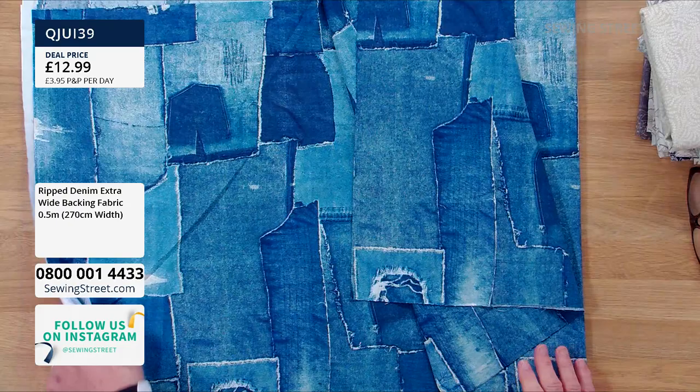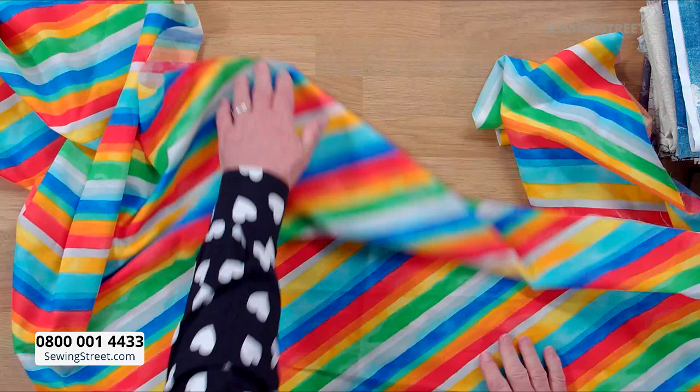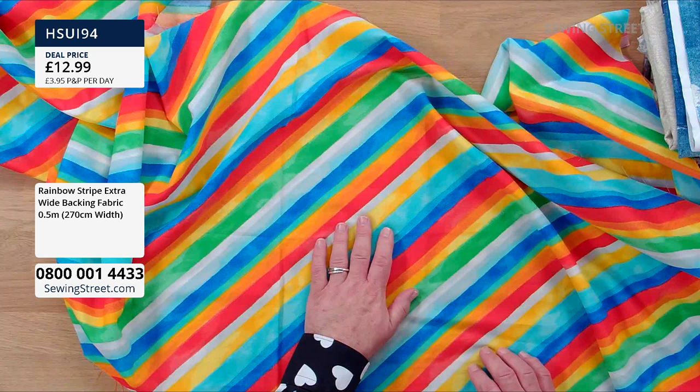Right, what are we doing next? I've got dinosaurs, I've got owls, I've got some Michael Miller fabric. Okay, we've got one extra backing, which was hanging on the wall behind. This is a backing fabric that's been hanging on the wall. Right, this is the other extra wide backing we've got here. 100% cotton. Now, this is not new today. We have had this one in before, but it completely sold out in an instant last time.